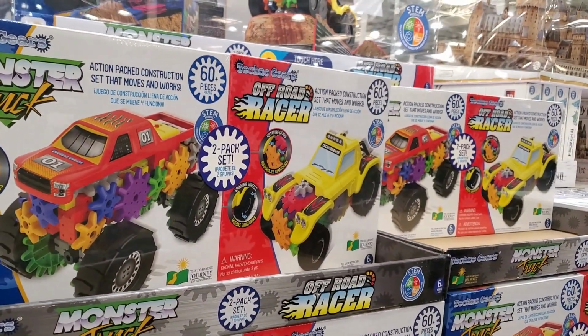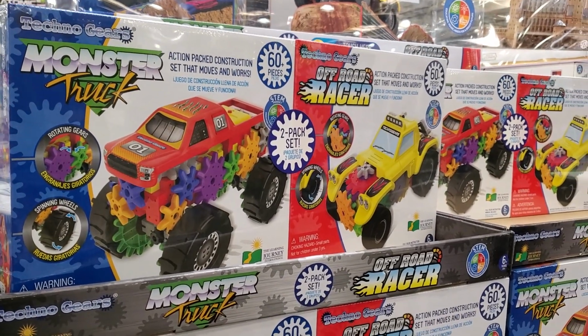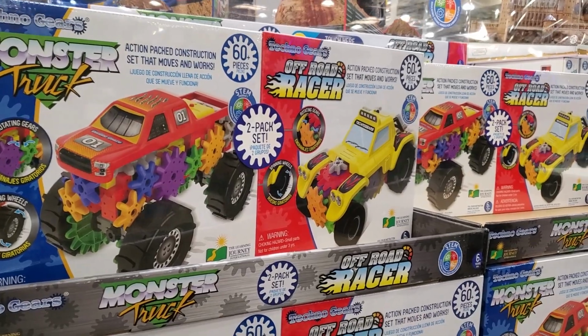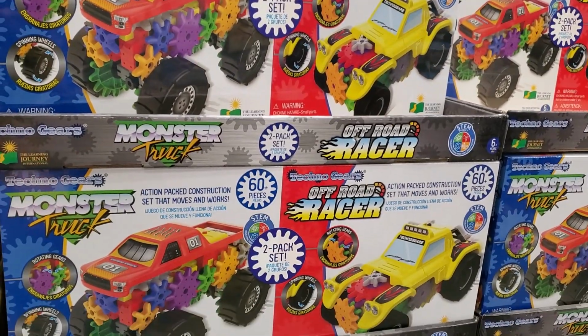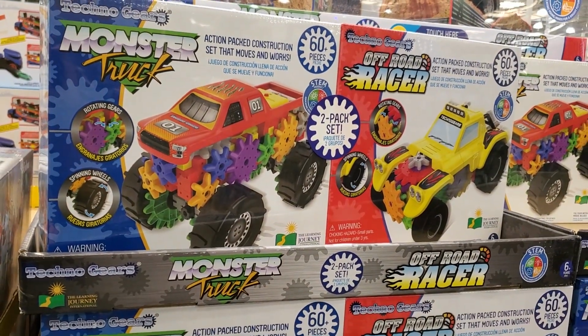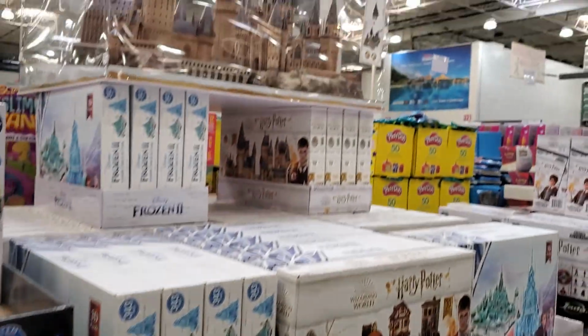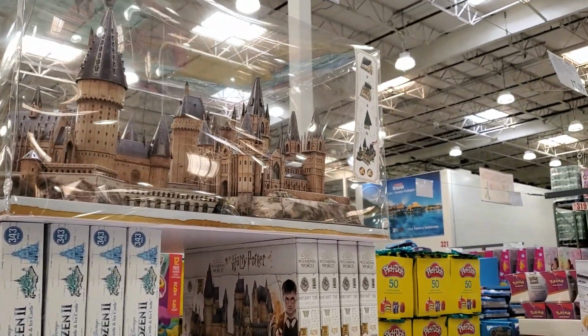Yeah. Oh, look right here. Monster truck, off-road racer. $20? Really? That is a good one. You know what? What's the age limit? Oh, 6 and up. It is a STEM product. Okay. That is a good one. $20 for 2. And look how cool is that. My husband wants that.